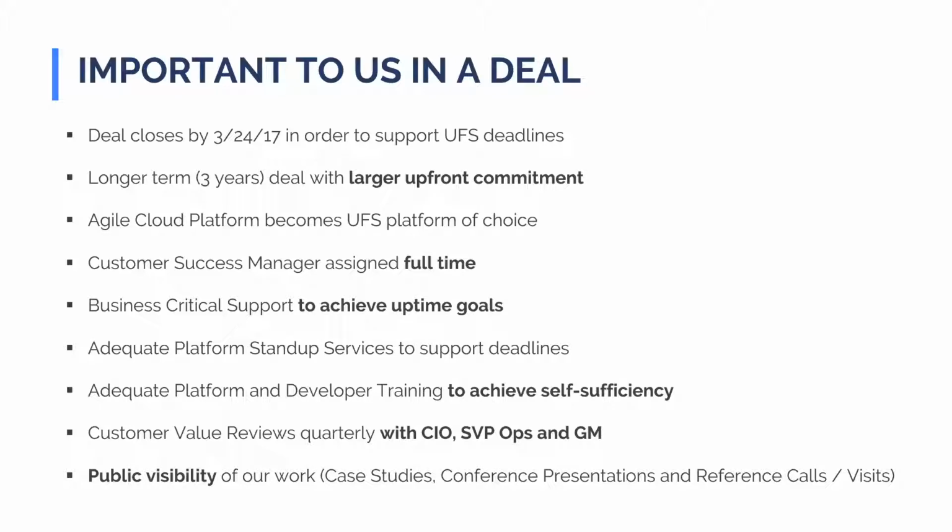Business critical support is important to us to have in the deal so that we can ensure that you're meeting your uptime goals. We want adequate services to get your platform stood up to support your deadlines. We want an adequate amount of training of both your platform operators and your developers so that you can achieve self-sufficiency. And the last two bullet points have nothing to do with this deal and the size of the deal. They're all about setting up the ongoing long-term cadence. The first one is what I call customer value reviews on a quarterly basis. And you list the titles. It doesn't make this deal any bigger, but boy, what would it do to set up follow-on work?